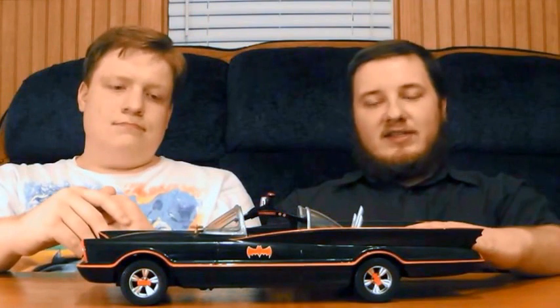Absolutely. I believe we've only given this rating once before, but I'm going to give the '66 Batmobile 5 out of 5 stars. Absolutely. There's nothing holding this car back. 5 out of 5 stars.